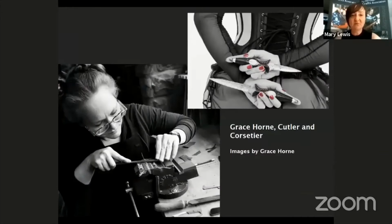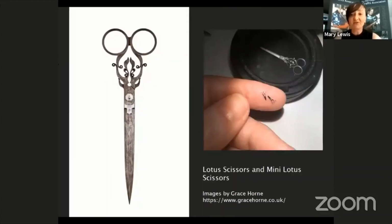So just in case you thought it was all about boys, here is artisan cutler and corsetier Grace Horn. She's the only professional scissor maker that we know of outside of the 2 main factories, also based in Sheffield. She received support from the Endangered Craft Fund in 2019 to test a new drop forging process in the UK, which will enable more people to learn the craft of scissor making. That's an ongoing project and it's been quite successful so far.